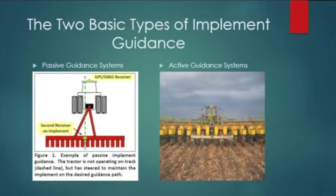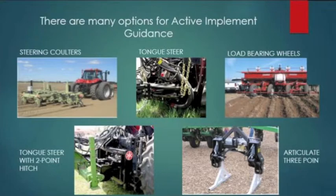The two basic types of implement guidance are passive guidance, which uses a receiver on the implement and the tractor, and then shifts the tractor guidance lines over to get the implement online. The second type would be active guidance. There are multiple choices for active guidance: steering coulters, tongue steers, load-bearing wheels, 2-point steers, the tongue steer with 2-point hitch, and articulated 3 points. Each one has their own benefits and specific uses. I would say that probably the most popular ones you'll run into are the tongue steers and steering coulters.